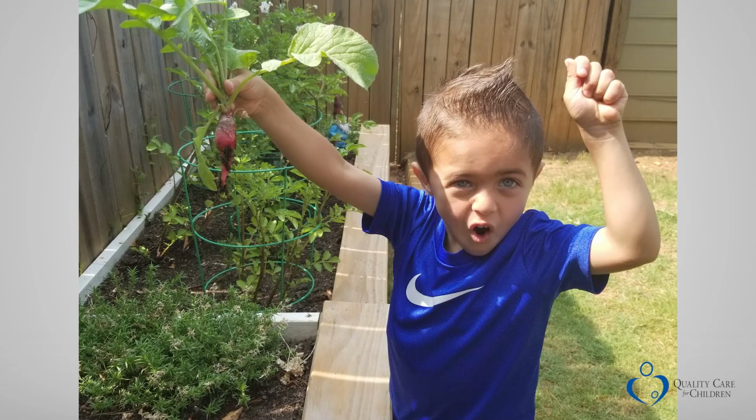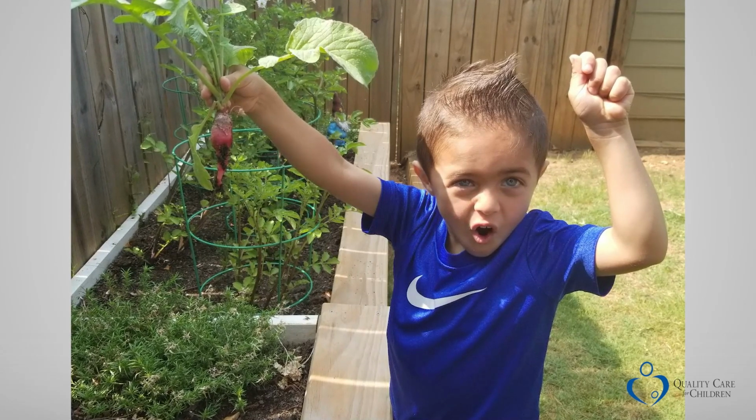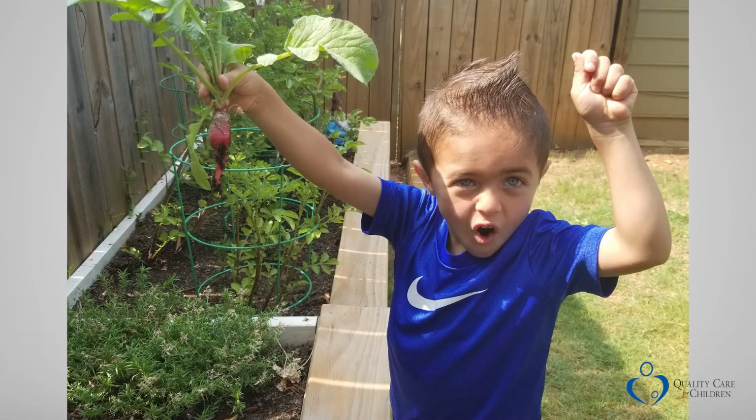Nos ayuda mucho porque eso va a depender de lo que uno quiera enseñar. La granja nos ayuda como a reforzar ese aprendizaje. It's really helpful because it's going to depend on what we want to show to the children, and it's going to depend on how the children want to learn too. What we offer, what they want to receive.